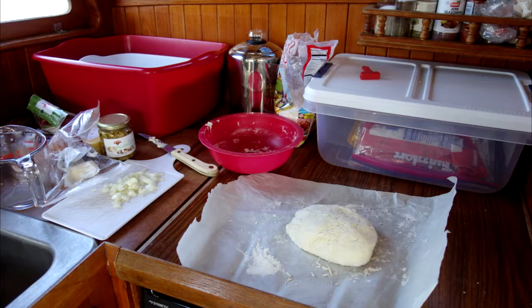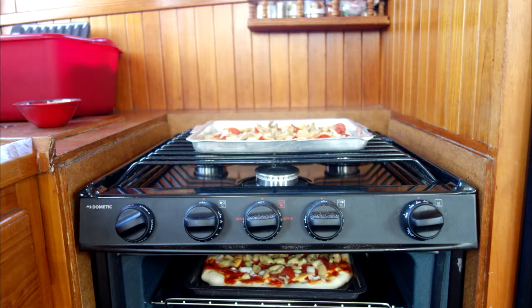And this is just to show you that we don't starve when we're on the boat. We made homemade pizza one night. That's when we were at the anchorage too.